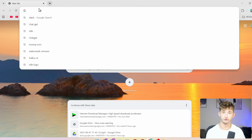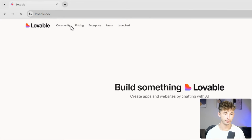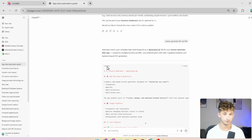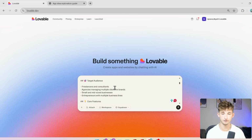So first thing is first, we are going to be going to lovable.dev, and you can create your account, click on new project, and then from here, you can actually enter the 3 things in the chat which we have created prior. So first, remember that MD file, we're just going to be copying that from the LLM, and then we are going to be pasting it into Lovable.